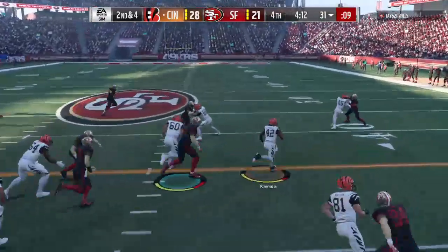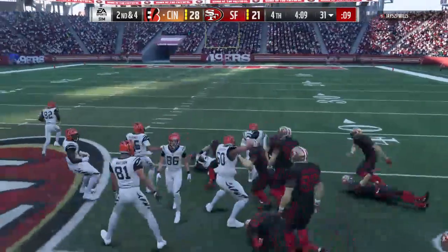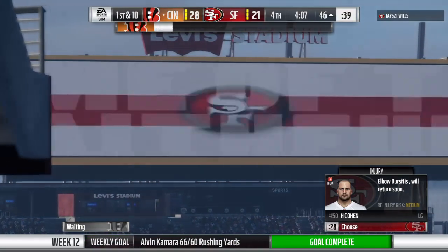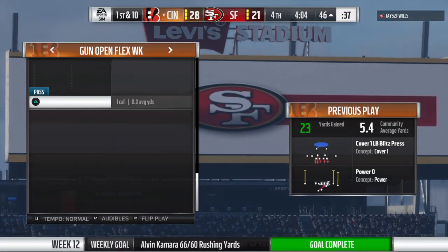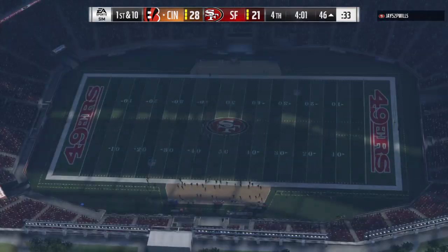On second down, Kamara. And he'll be taken down, but not before he gets into enemy territory. 23 yards on the pickup there and a first. Well, plenty of credit has to go to the guy carrying the ball. He broke the tackle and gained the yardage.